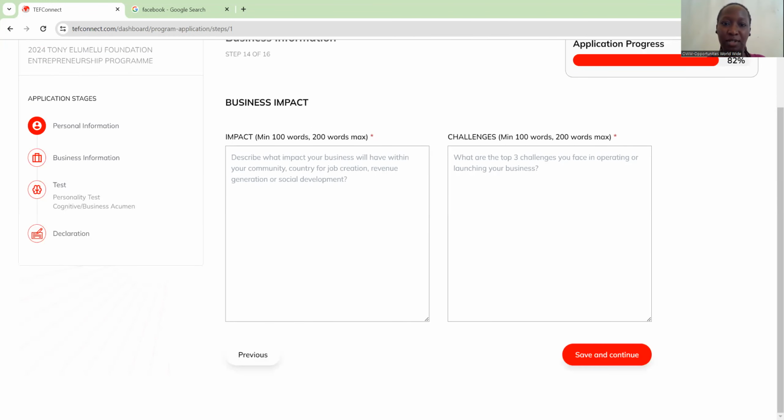Impact. Describe what impact your business will have within your community, country, for job creation, revenue generation, or social development. If you don't know what impact your business is creating in the business, you can try asking the beneficiaries or your customers to give you some insights.